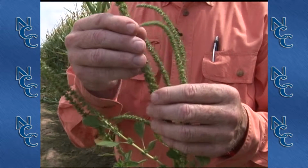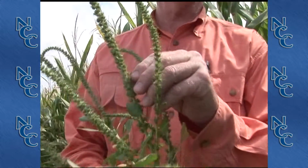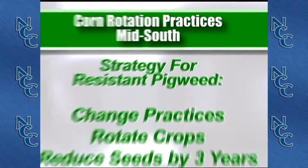Get the number of seed down per acre per year. Be sure that we're not putting more back into the soil than what we had in the year before. In the past 3 to 5 years, with the herbicide resistance in this particular species, each year we've been adding more and more seed to our soil seed bank. We must stop, change our philosophy, go a different direction, and be more concerned about soil seed bank. If we can reduce it for 3 years, then we're ahead of the game. That's the name of the game in pigweed control. It's all about the numbers.